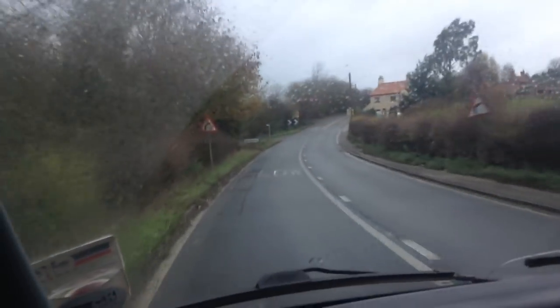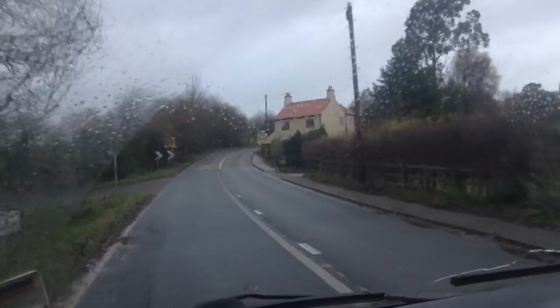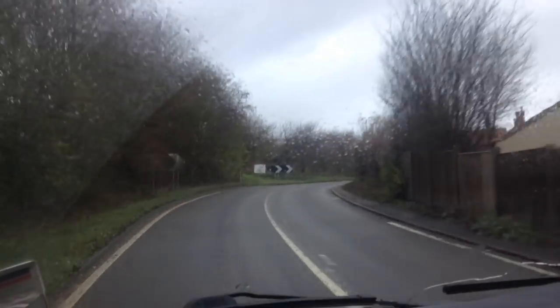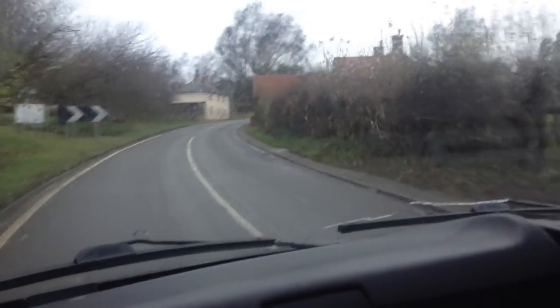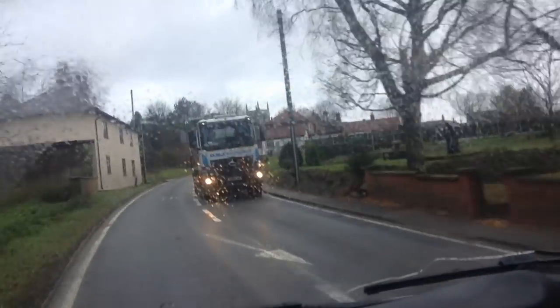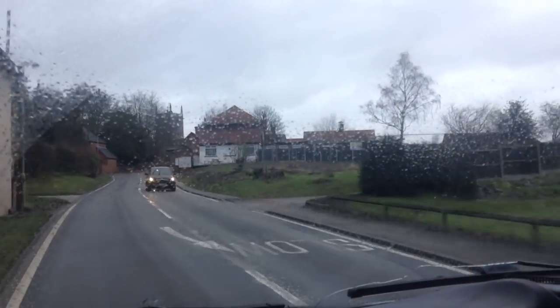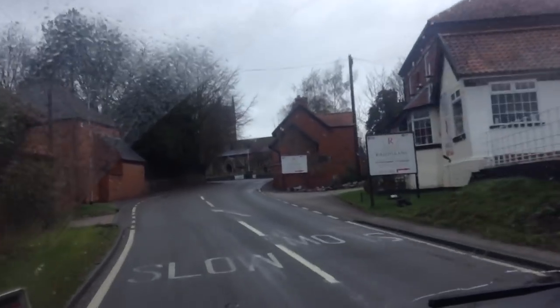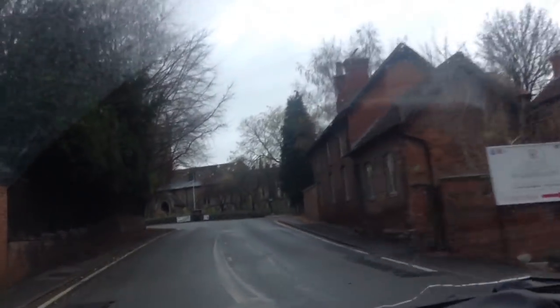We're back on the country roads again. Lots of different roads, isn't there? Really big, busy ones, and there's little quiet ones. These ones are a bit bendy. Proper old little country roads these are. We've got a nice little church in front of us.